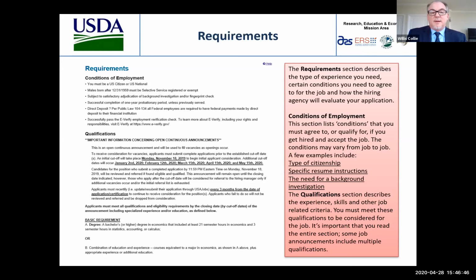Another important point on an open continuous announcement, and Dr. Weinberg referred to this in her presentation, is that sometimes you have to recertify yourself. Applicants must recertify every 3 months from the date of the application certification to continue to receive consideration for the position. So if you applied in November, and you're thinking that you're still being considered now, but you haven't gone back in to reapply or to recertify yourself, then that's not the case.